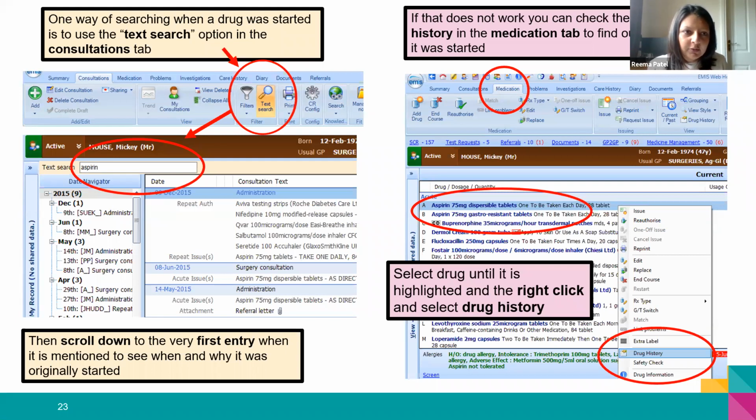The first way I normally do is I click on text search in EMIS, and then you get a pop-up bar, and I'll write the drug that I want to search. Then I'll just literally scroll to the first entry for that drug and see if there's an entry there. If that doesn't work, I might try going to the medicines tab, right-clicking on the drug and selecting it, then clicking drug history, and finding out when it was first prescribed through that route. And again, then going back to the consultation tab and seeing what the GP has written, why it was started.